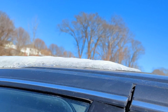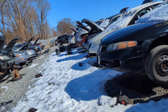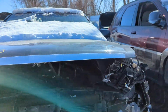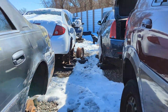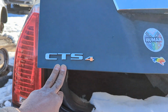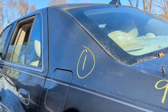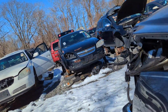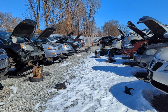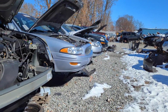The little one and this one. Oh, the name of the car that the roof is in is a CTS4 Cadillac 3.6 liter. It's the roof again. It's big, but I think the one that I had was even bigger than that. So this should be 41.